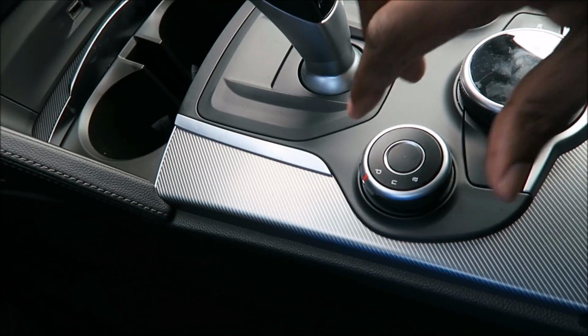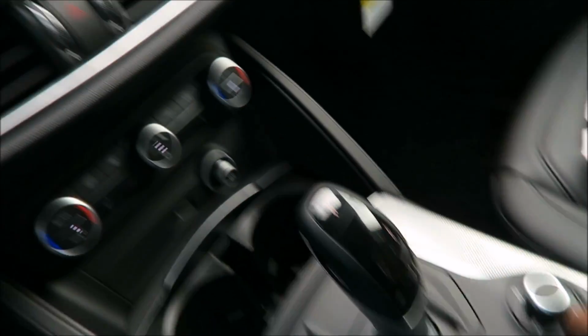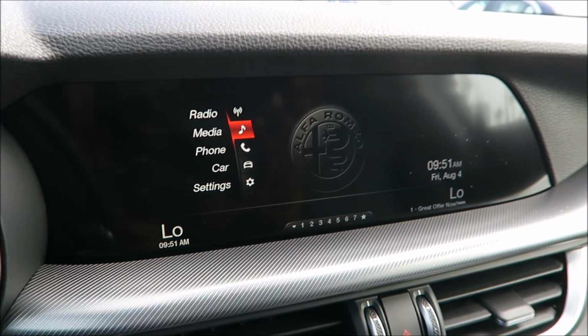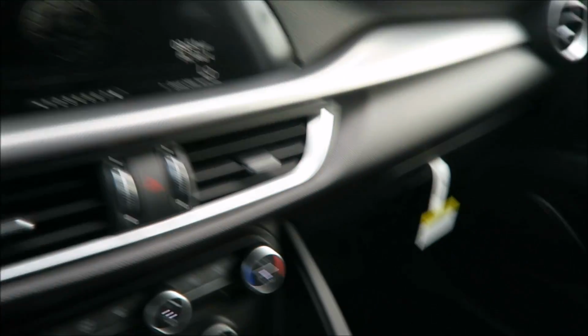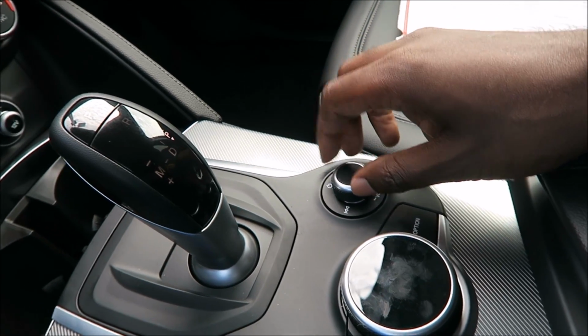Got your buttons for your different driving modes, menus and options. Big toggles for the menu bar here. And your infotainment, and I've been through this before, so I won't really take you through the infotainment. It's the same as the other Alfas. Also volume and radio controls here for a quick volume and radio control.